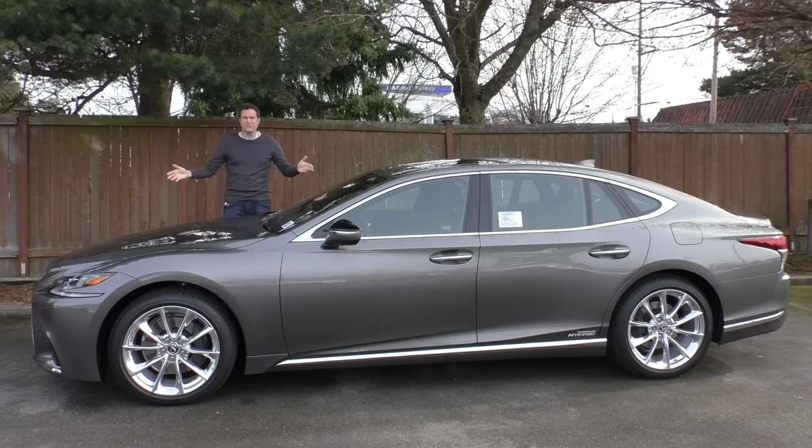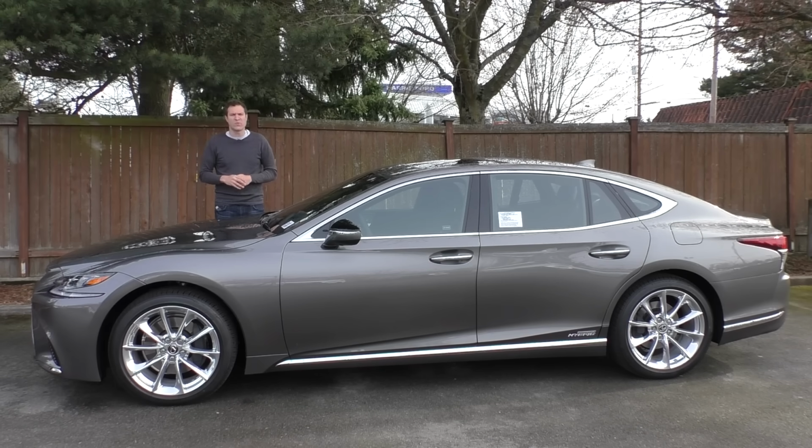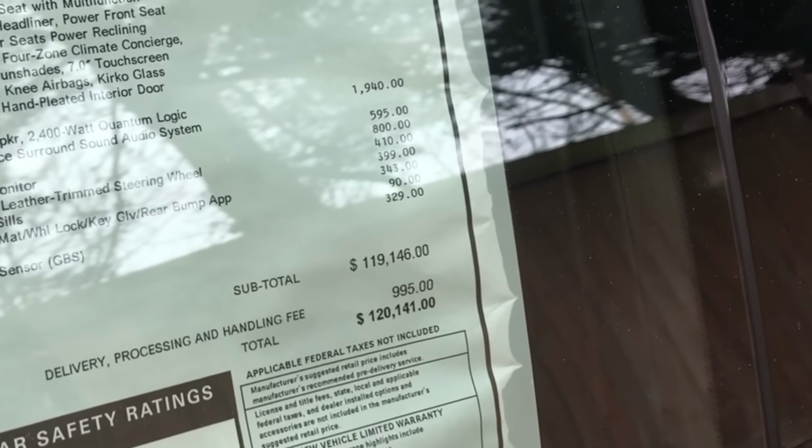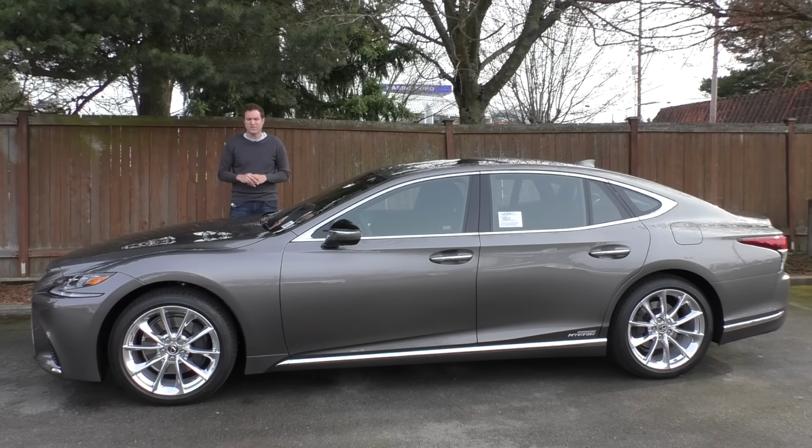This is a 2018 Lexus LS 500h, and it is the flagship Lexus sedan, the most expensive luxury sedan Lexus has ever made. The sticker price on this one is just a hair over $120,000, which may seem like a lot of money for a Lexus, but today I'm going to show you why it's worth it.